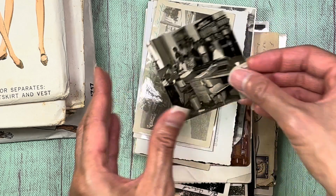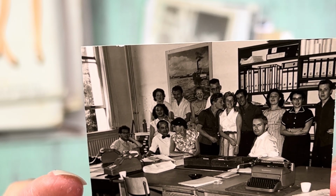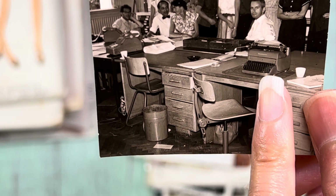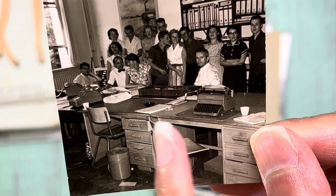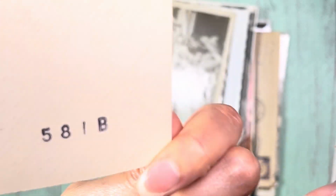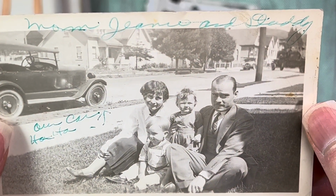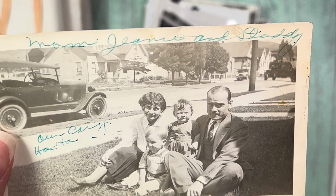So cool. Right, this looks like a high school or a college or a workplace. And all these people are just posing for the picture back there. I love looking at, like, look at that typewriter, that chair. It's just so cool. Not a computer in sight. All right, this one. Love that. I love looking at the surroundings too.